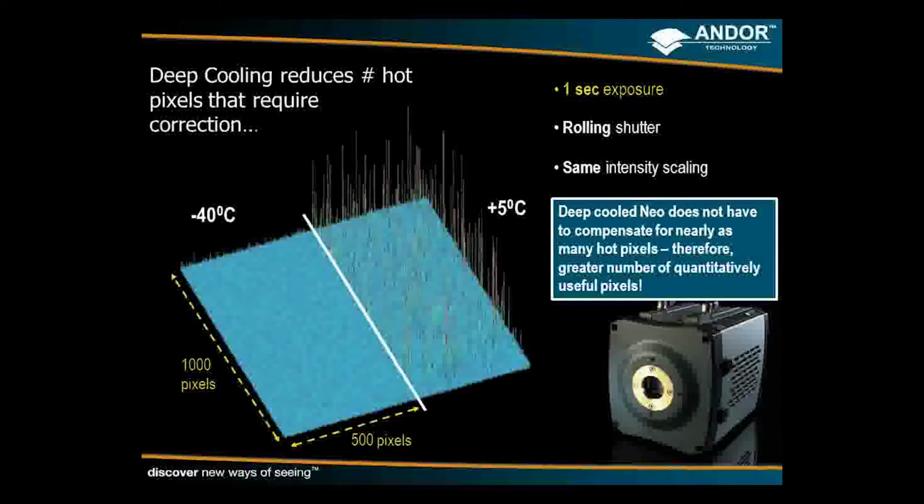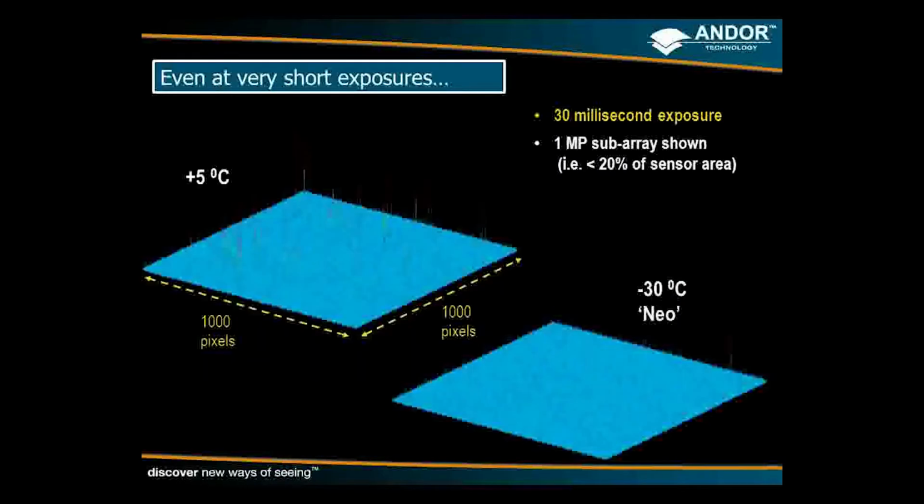You can pretty much cool them into being usable pixels again, whereas when you haven't cooled these pixels, either you leave them like that or you need to compensate for them. If you need to compensate them to flatten them out and not make them look hot, you'll have to compensate many, many thousands of them across the entire sensor. Whereas if you cool, you don't actually have to do that. They can stay as usable pixels and you don't have to correct them. Even with a 30 millisecond exposure, you can see a 1 megapixel subarray here. You can still see, even with 30 milliseconds, a contribution of hot pixels if you fail to cool.